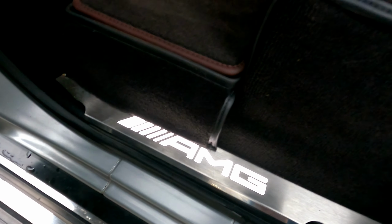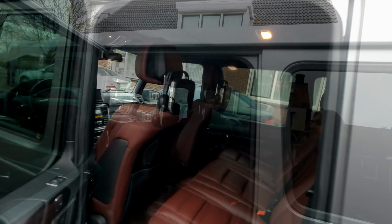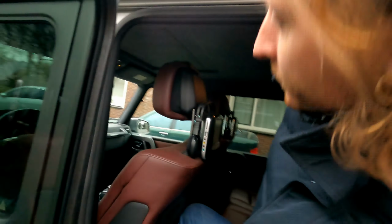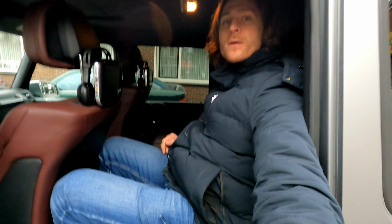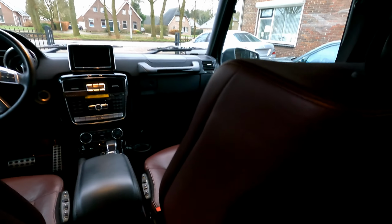Lights in the step-in. Just looks very good. So I have a look if I can sit here pretty good. Seat is a little bit backwards, but I can still sit here pretty good, as you can see. It's a pretty good seating position in here. Big trunk, multimedia, cup holders pretty big.